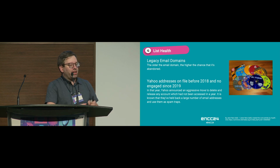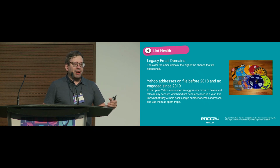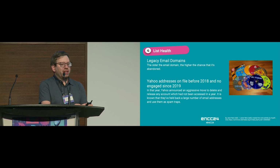The other thing is Yahoo. They did a huge take back of emails in 2019, and they're continuing to do this. Basically, what they're doing is they're looking back a year and saying, if you don't open or access your Yahoo account, they're going to claw that back and allow other people to sign up with that email domain. But we know that they've taken a bunch of those email addresses and turned them into spam traps. They're not telling us how many of those addresses are still active. But if you have any Yahoo addresses that are on your file before 2018 and they haven't engaged since 2019, you might want to just consider them to be a spam trap. Just as a cleanup policy.